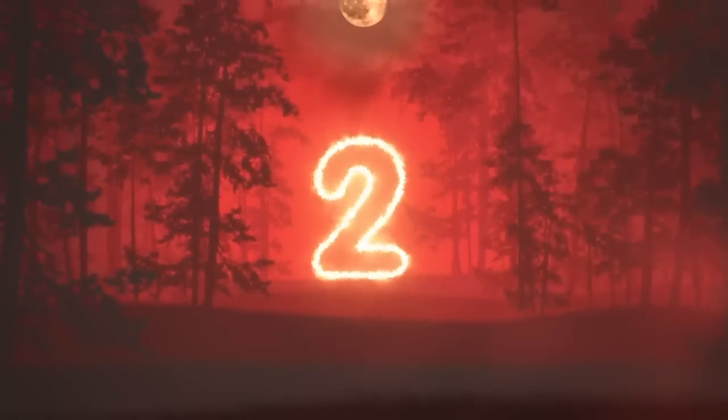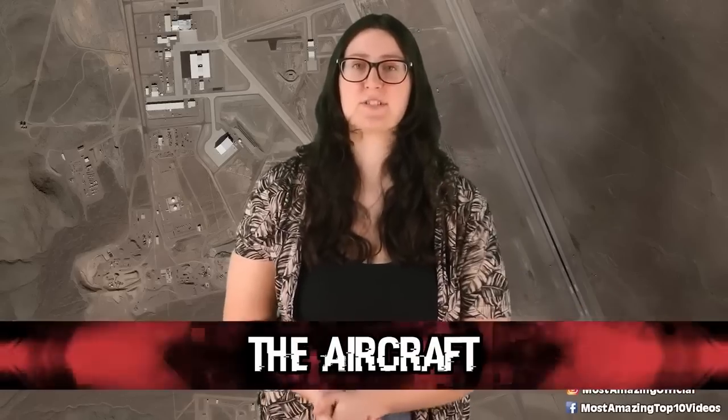Number 2, the aircraft. A passing commercial satellite seemed to have snapped a top secret next generation combat aircraft on the tarmac of Area 51. Tyler Rogoway of The War Zone was reviewing Planet Labs satellite photos of the high profile secret site when he spotted something outside the ordinary. The highly classified United States Air Force Nevada testing facility is usually especially careful. Air operations are timed out during the gaps between Earth observation and surveillance satellite overpasses.